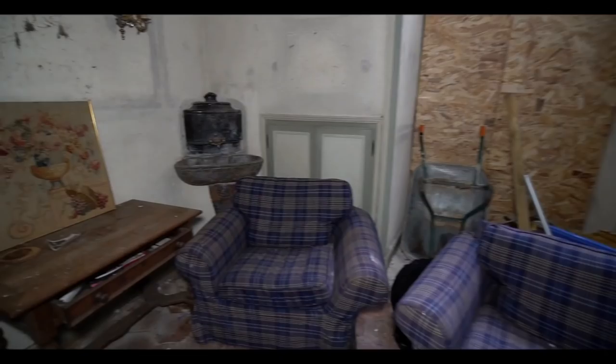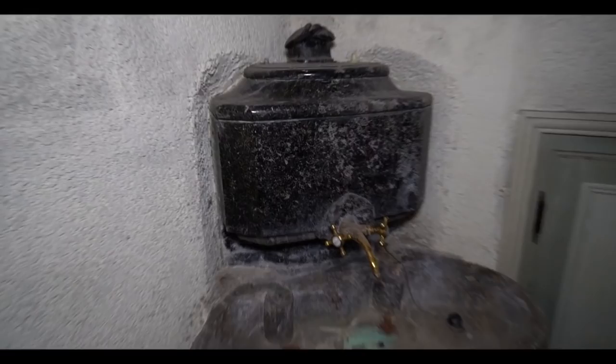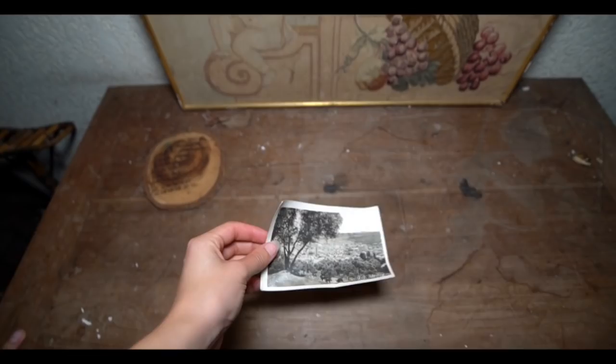There's a really nice sink in the corner of this room. Don't know what that's made from, but some sort of marble or something, I think. It's very nice. A graveyard. There's all stuff in here.